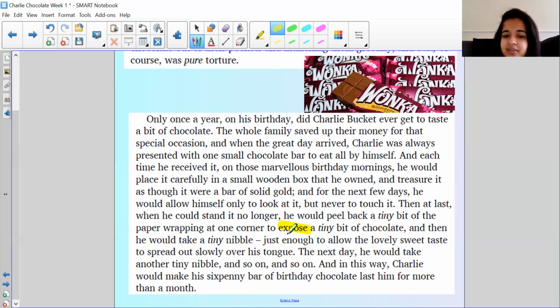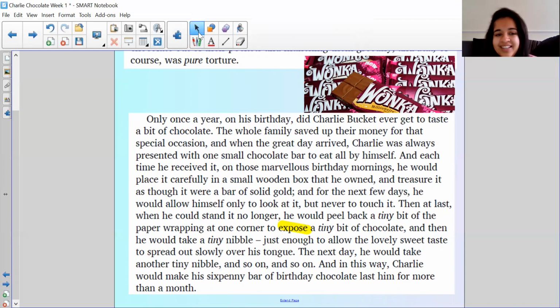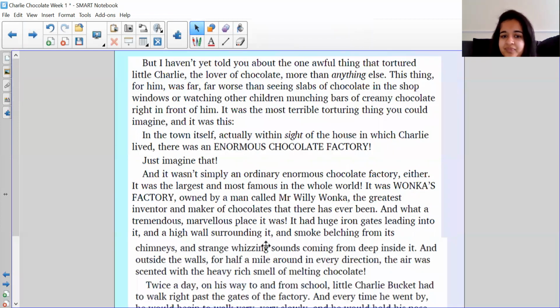And he would take a tiny nibble, just enough to allow the lovely sweet taste to spread out slowly over his tongue. The next day, he would take another tiny nibble, and so on and so on. And in this way, Charlie would make his sixpenny bar of birthday chocolate last him for more than a month. Imagine, Year Threes, having one bar of chocolate and making it last an entire month. I know I tend to eat a lot of chocolate all at once, but Charlie would make his last an entire month. Okay, right, we're almost at the end of the chapter.